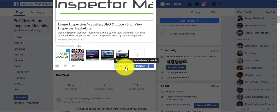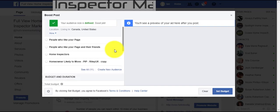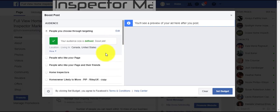Now, when you boost this post, something that's probably going to happen is I have too many words in that picture, so they may actually make me change that picture. If you have too many words in an image, Facebook will actually stop your ad. So I can do a couple of things.